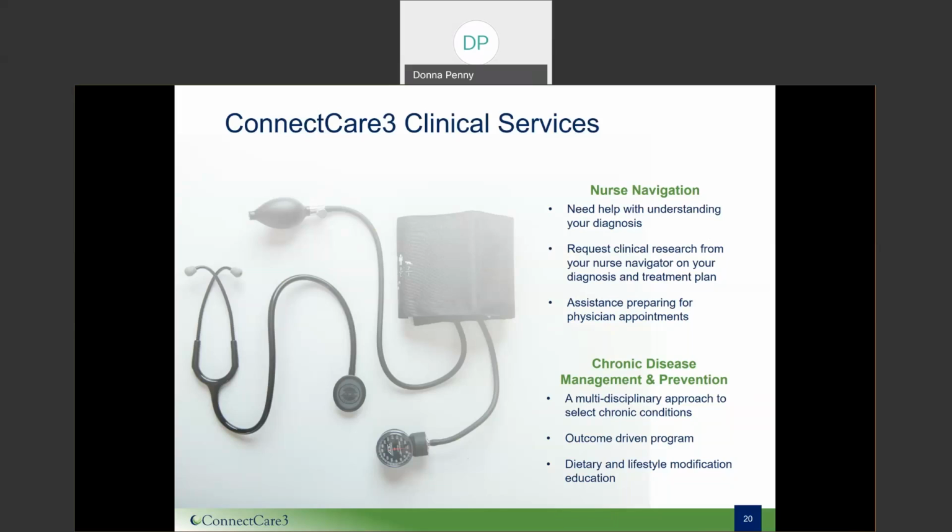We also work with people through a chronic disease management program. Those folks that have diabetes, prediabetes, high blood pressure, high cholesterol, or obesity can enroll in that program. If you join the chronic disease management program, you'll work with a team that includes registered nurses, certified health coaches, and a registered dietitian, and work with them to receive education and guidance surrounding the essential dietary and lifestyle changes that are needed to control that chronic condition.